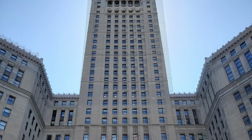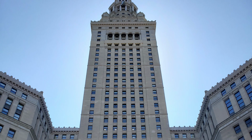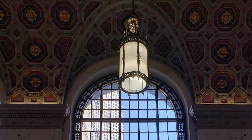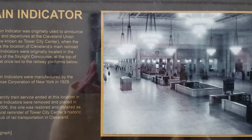The Terminal Tower was completed in 1927 during the skyscraper boom. Standing at 52 stories, it was the second largest building in the world at the time. Today, it is the second tallest building in Ohio, after the Key Tower, also located in Cleveland. The Terminal Tower is an office building above the city's new rail station.